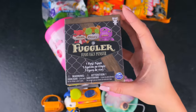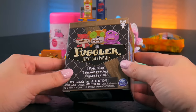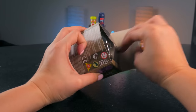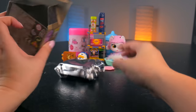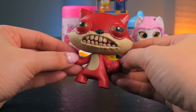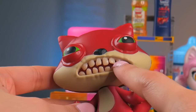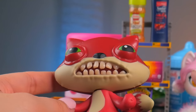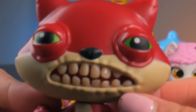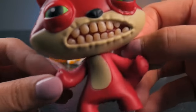Ooh, funny, ugly monsters. Oof, I remember these ones. Funny, ugly monsters, because you're an ugly monster, so you have to be funny. What makes it funny? Because it's ugly? Fuggler. It's a Fuggler fox. It has really ugly teeth. Like, I get why it's ugly, but what makes it funny? Yeah, I think it's just more ugly than funny. Here, can I get a hug? Give this little foxy a kiss.